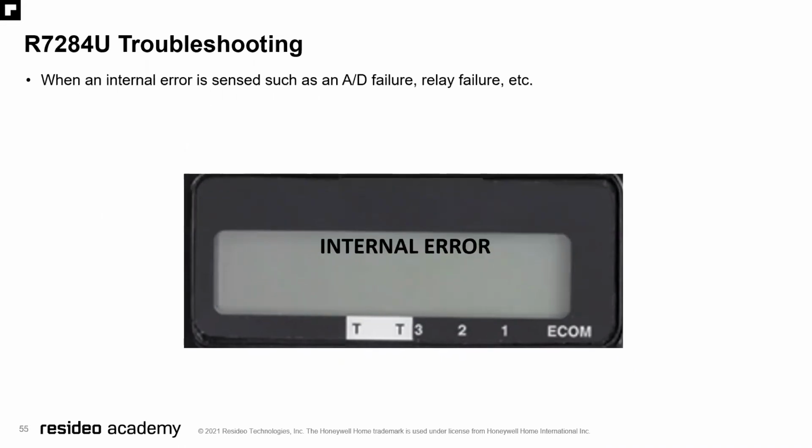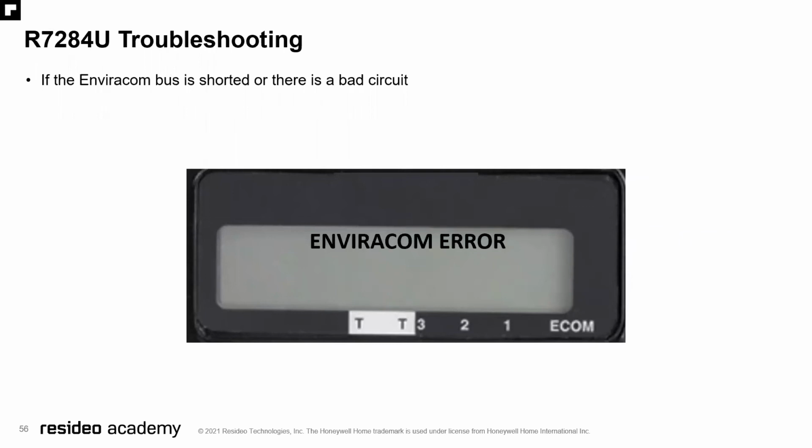And on this one, where you have an internal error, maybe a failed relay, this is one where it's time you're going to need to replace the device. When it gives you the internal error, there's something inherent in the R7284 that can't be repaired or replaced in the field except by installing a new device. If you're using the Envirocom circuit and you see this, it means there's something shorted or you've got a bad circuit in the Envirocom circuit. Some troubleshooting there.